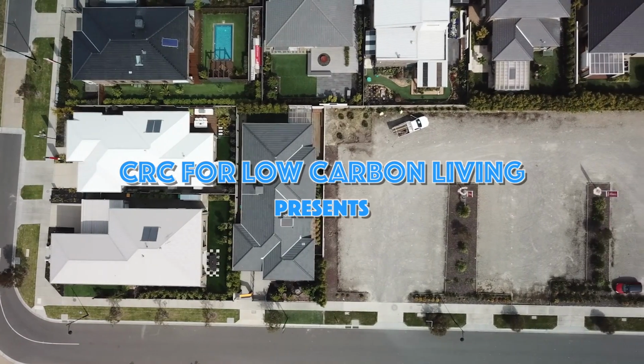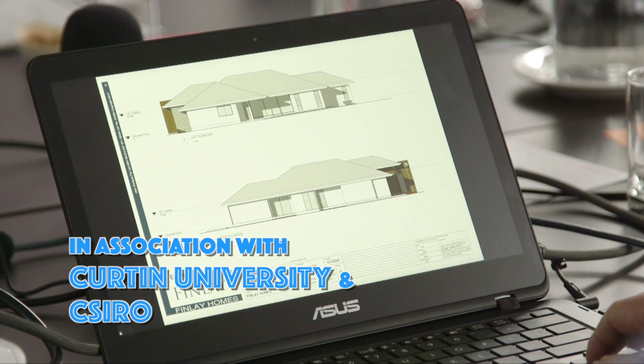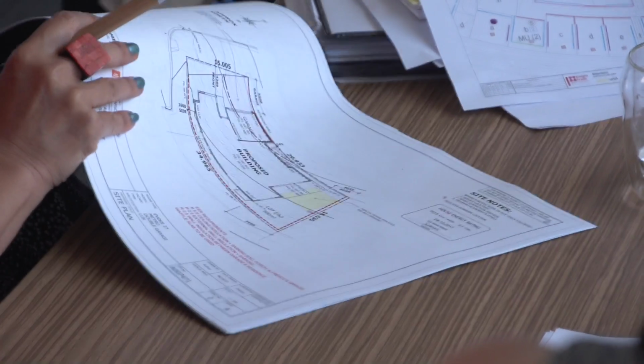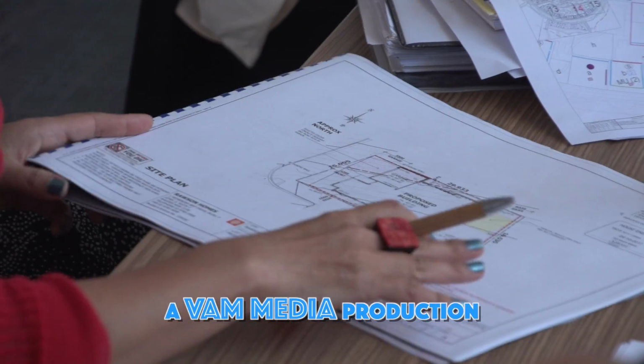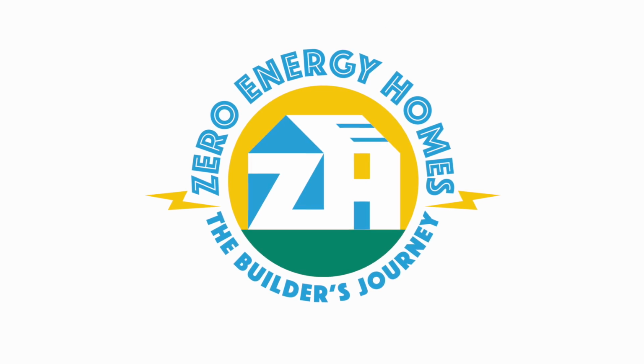We're about to go on a journey, following 3 land developers and 3 builders in 3 different states, each embarking on the design and construction of a zero-energy display home. And we'll be collecting unique research data along the way. Welcome to Zero Energy Homes, the builder's journey.